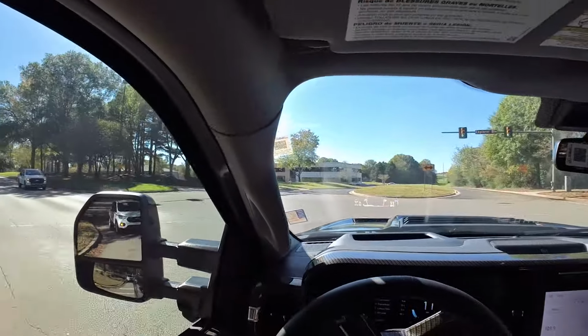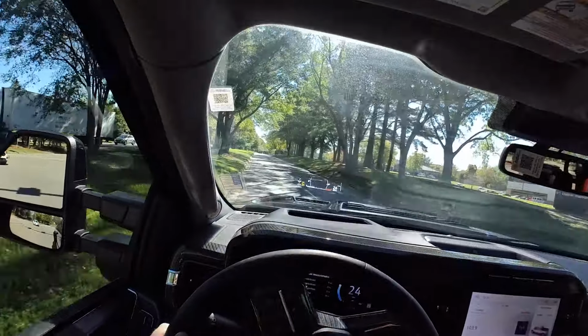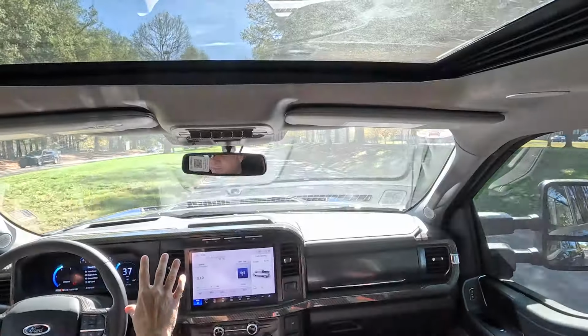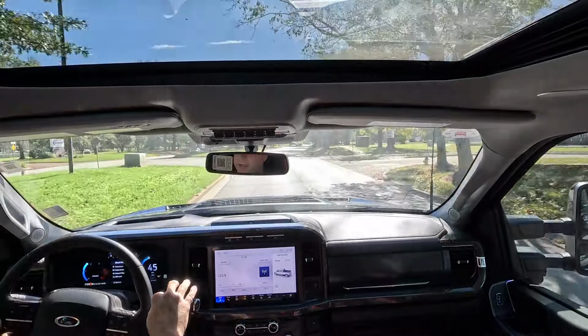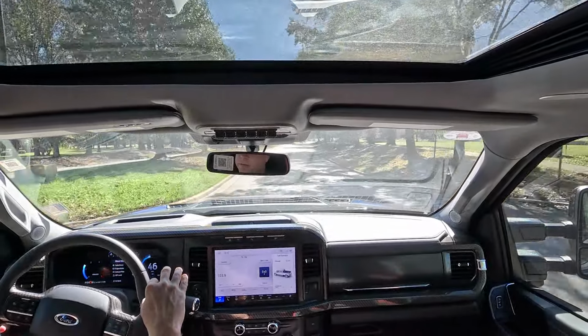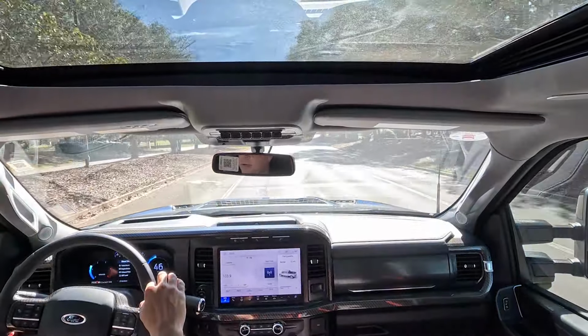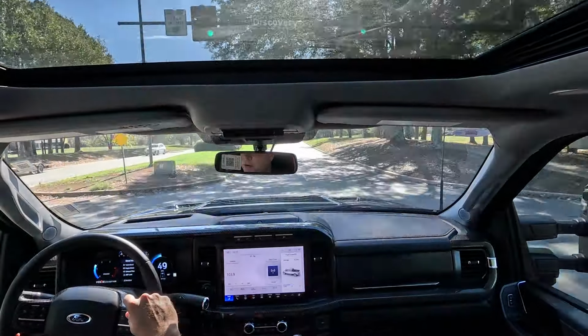I like to gun it a little bit here because I want to feel that 1,200 pound feet of torque. But the way these things are geared, you don't feel the torque like you would in a normal performance vehicle. Once you get into tow haul mode, then you can really utilize the torque for towing.